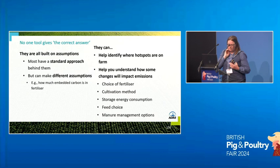So I try not to talk about terms like good or bad, or better or worse, because the carbon conversation can get very convoluted and also can get quite emotive in terms of the types of language that people use. No one tool gives the correct answer. They're all useful for something. They're all built on assumptions, so because they can be used across sectors or across products, they have to have a level of standardization written in, and each of them makes slightly different sets of assumptions.